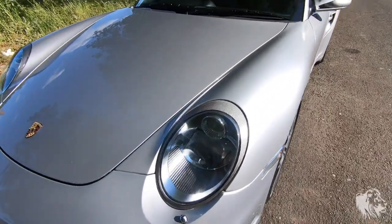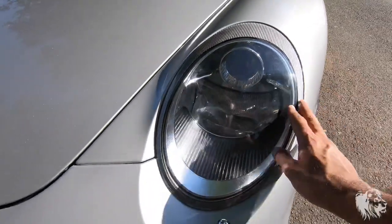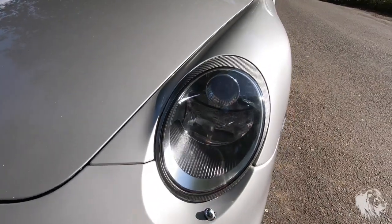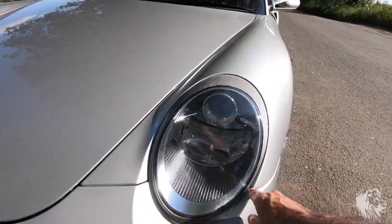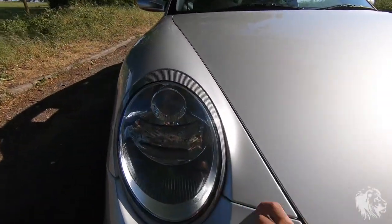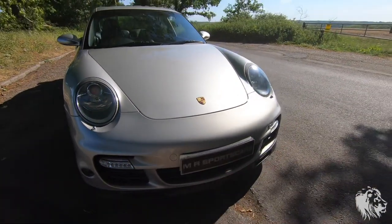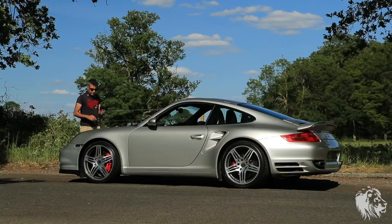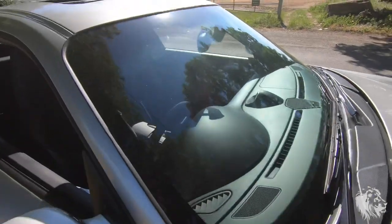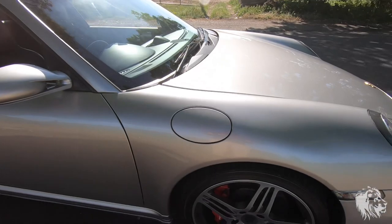Then the other thing I check as I'm going round is the headlights to make sure that there's no cracks. They are as they should be, perfectly mounted in their spot, and also all of these shut lines are as they should be, so no huge gap or uneven gap between right and left. So going round again, the bonnet, make sure that there's no dents in that. Look at the screen, make sure there's no chips or cracks in the screen.